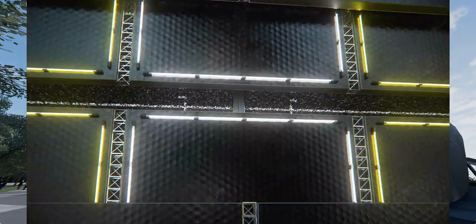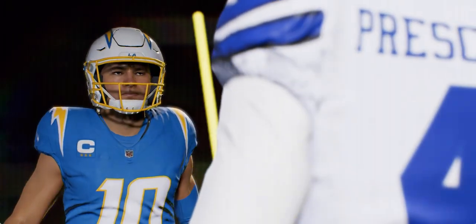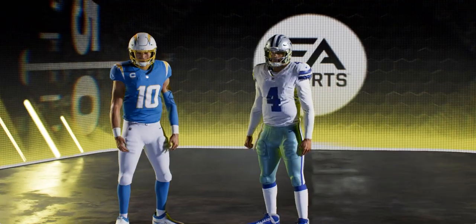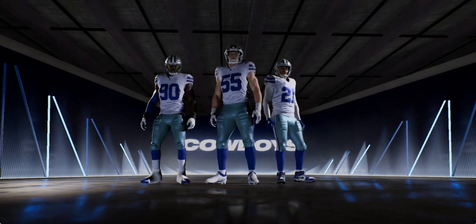It's the National Football League on EA Sports. And if it's in the game, it's in the game. It's the Dallas Cowboys and the Los Angeles Chargers. And it's all up next.